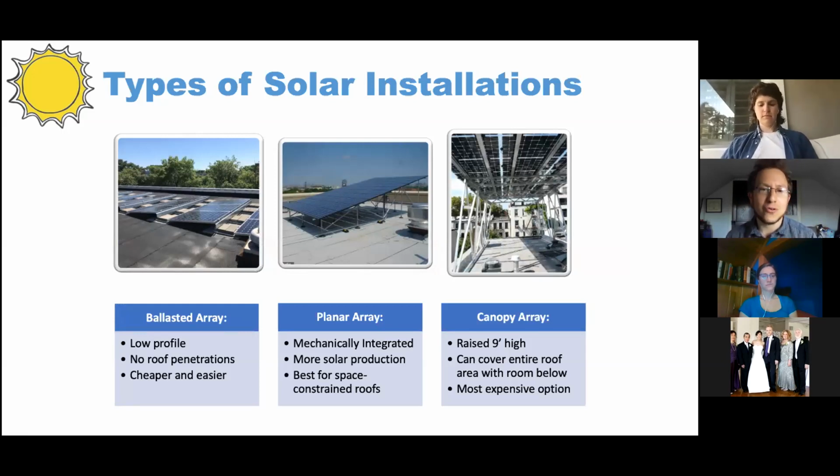The fire department in New York requires access pathways on rooftops that are below 100 feet in height. And when you account for all those access pathways, it takes up a lot of the space that could otherwise be used for solar panels. The fire department will allow you to cover an entire roof with solar if you elevate that system 9 feet in the air. So the canopy array is very popular, particularly with brownstones, but we've also worked with co-ops on solar projects that were elevated like this.